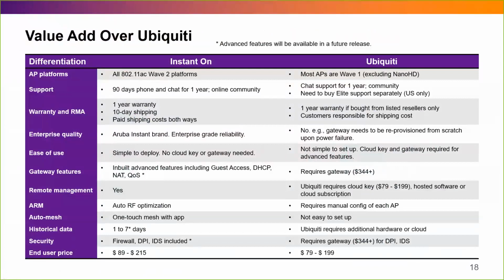We have automatic RF optimization. Ubiquiti does not. We have auto mesh with one touch. Ubiquiti does not. We have historical data that we can collect on these access points up to 7 days. Ubiquiti, you need additional hardware. We're also giving a firewall, deep packet inspection, and intrusion detection systems, whereas Ubiquiti, again, you need to buy the gateway. Now look at the cost here, guys. $89 to $215 versus the $79 to $199 you might see in Ubiquiti.